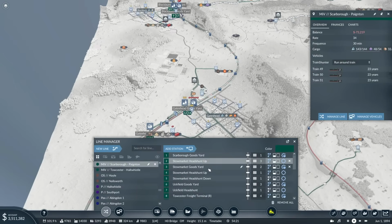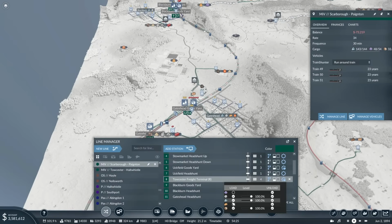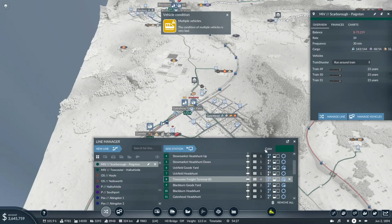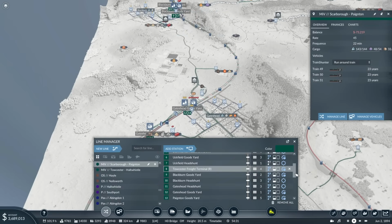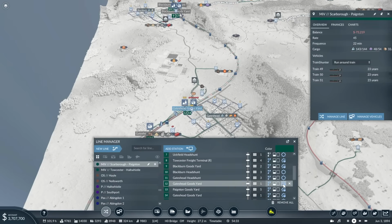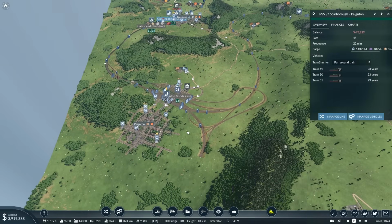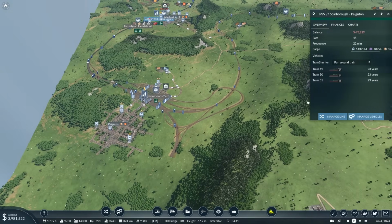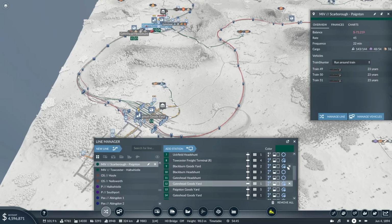So at Toaster, you now load food. And then at Blackburn, doesn't need food, but Gateshead does. So you're now going to unload food. And that means you're going to be carrying food all the way to Paynton, where at Paynton you are also going to unload. Do I just extend this line?